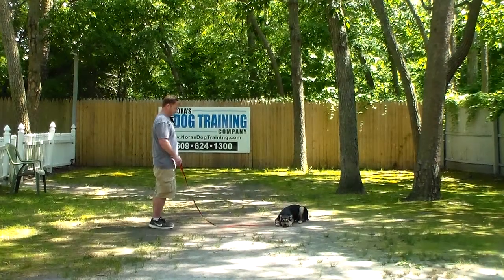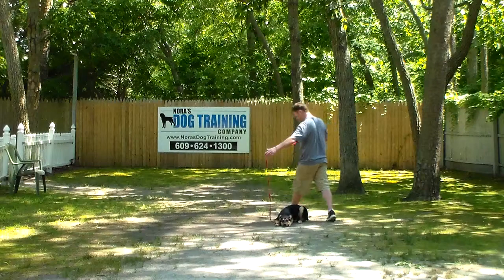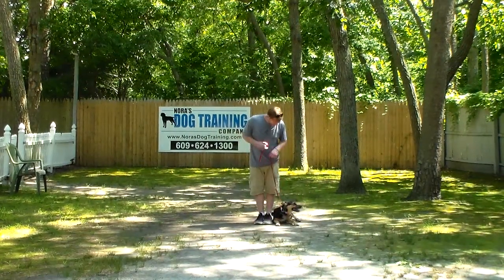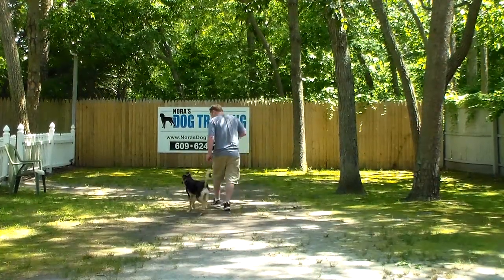When Rich returns back to her, he walks all the way around her just as he did on the sit stay to return all the way back to heel. He stops at her shoulders. You can see those little eyes look up at him like, what are we going to do next? And he'll heel her out of that.